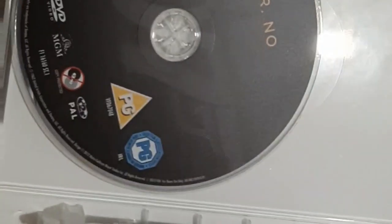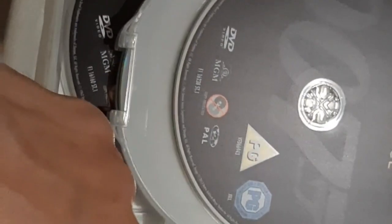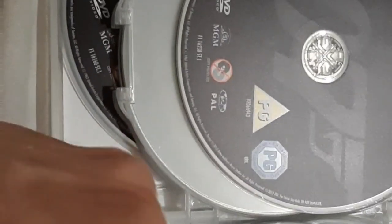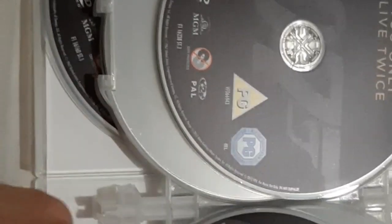So we have Dr. No, From Russia with Love, Goldfinger, Thunderball. I had to put these all in order, which was really annoying. CEX do not put discs in order. Then we have You Only Live Twice, On Her Majesty's Secret Service, which I really like. George Lazenby is the only James Bond who ever did one movie, and he's only in this movie. This movie was actually meant to be the last James Bond movie, believe it or not.